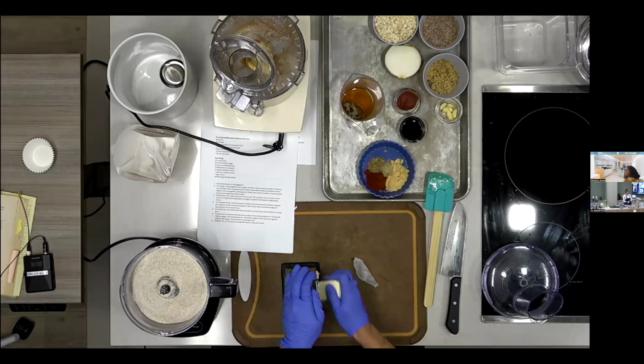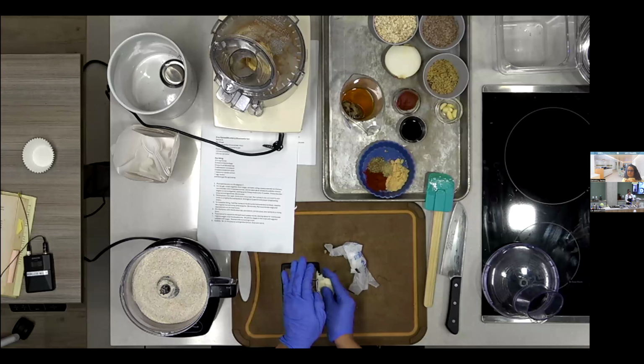Because Crisco doesn't melt at the same rate as butter does. And so flaky crusts usually have a lot of Crisco. So we're going to just do that. I'm going to answer a couple of questions for it.